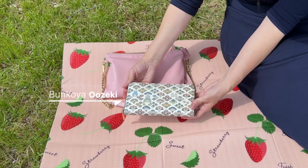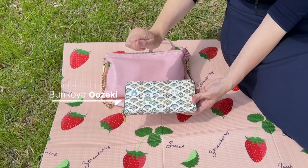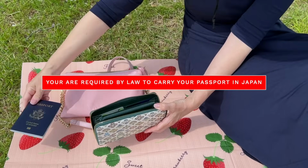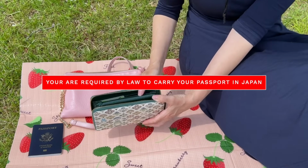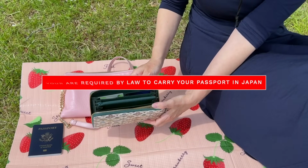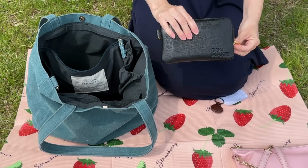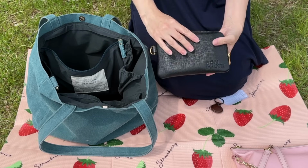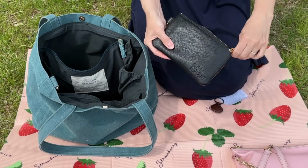This is a souvenir from Japan. It's a traditional art form where they stamp in the design and hand paint it. In here, I have my passport. You are required by law to carry your passport with you, and you'll also need to show it for any tax-free shopping. I pack my family's passport separately in this Bon Maxi pouch because my husband usually carries his and the kids' passports in his day pack.